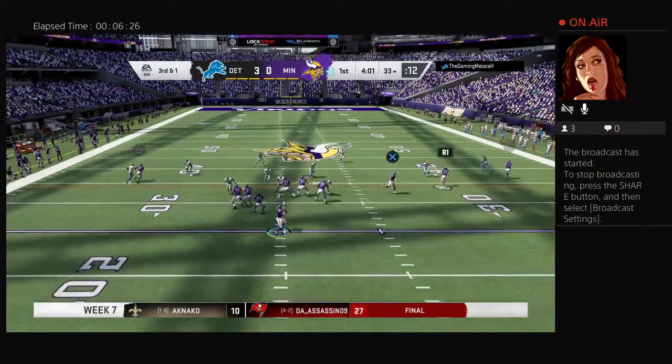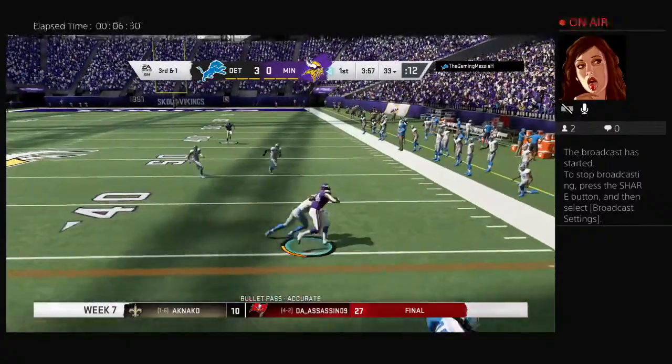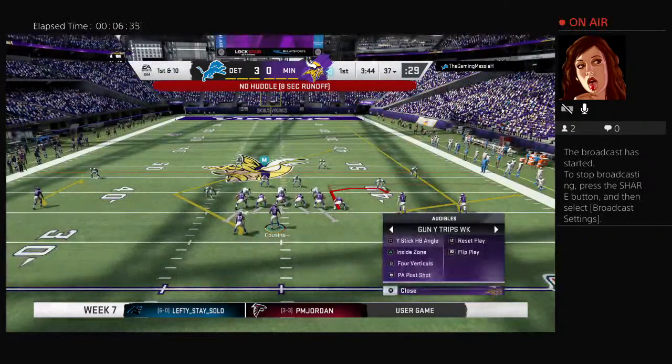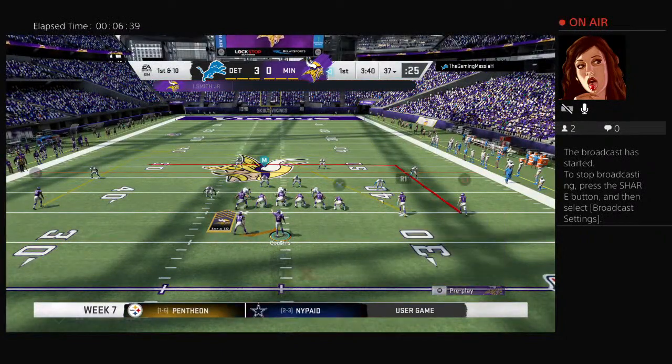Let's go, baby. On 3rd and 1, here's Cousins. He's got Smith here. And he will have a first down as they get him to the ground at the 37. It'll be a pickup of 4, good enough to earn him yet another first down.